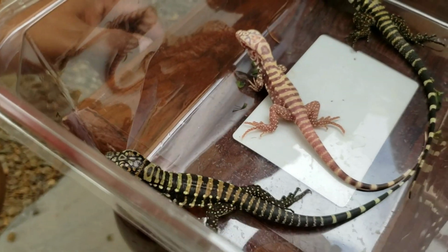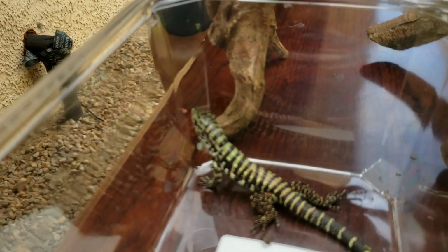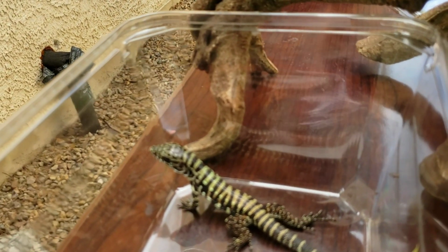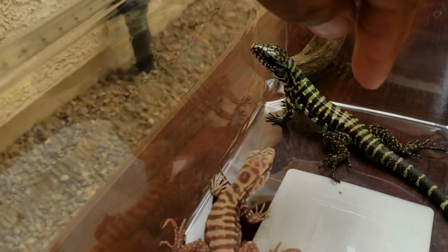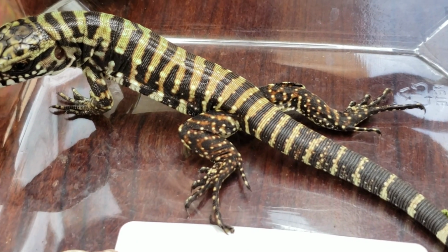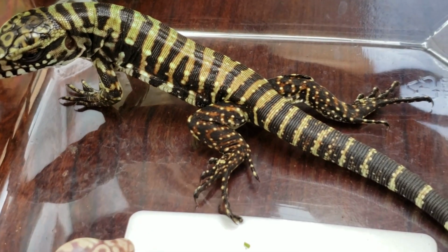Now this right here is a female. I hope they all female. Look at the red on the leg. That's crazy. Oh man, I ain't seen that. Look at that. Oh yeah, he's stunning.